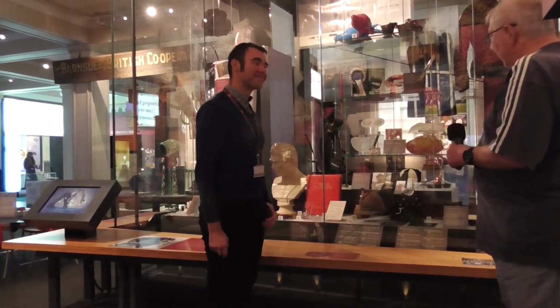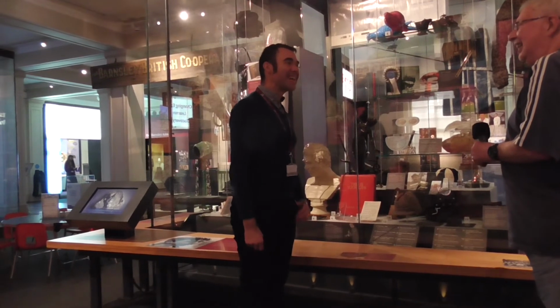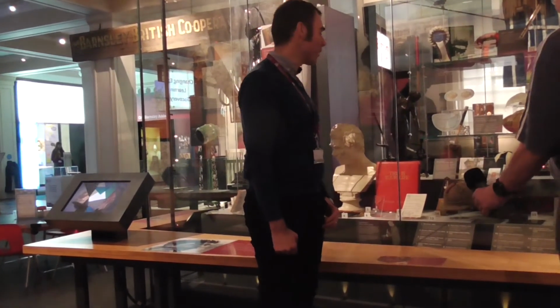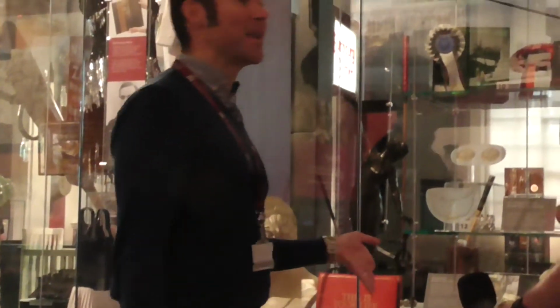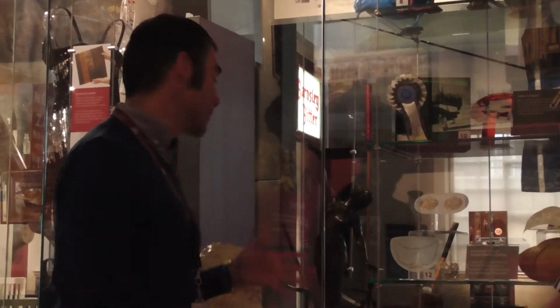Now, looking in this display, I recognise that hat. It looks very television inspired. I think you'd be right. It belonged to legendary local figure Stan Richards, who of course appeared in Emmerdale for many years as Seth Armstrong. And when we were putting together this museum, his family approached us and donated this. So fantastic to have it as one of the centerpieces.